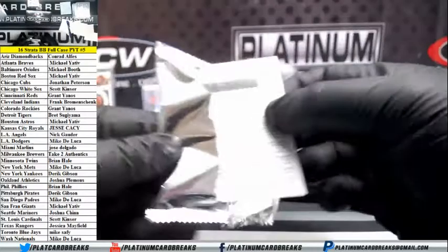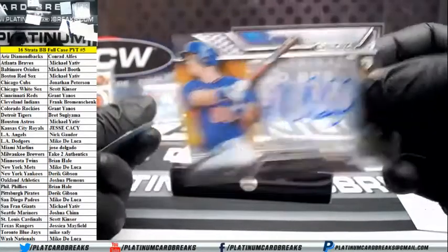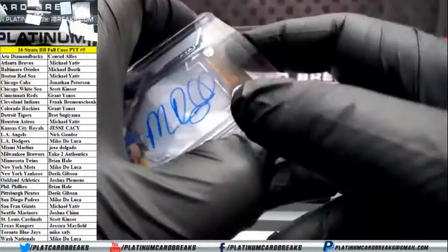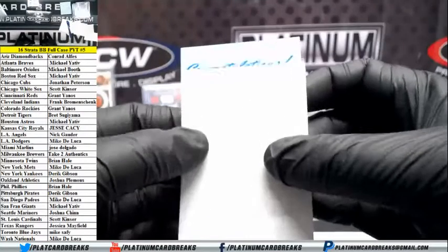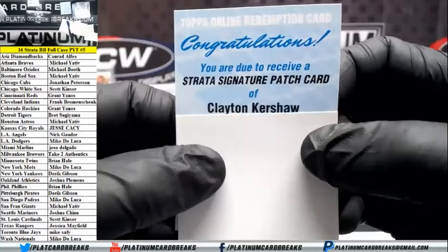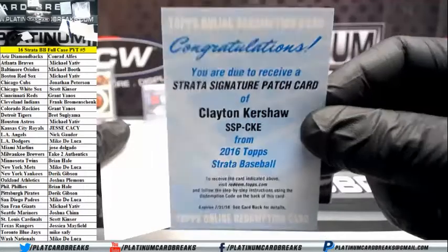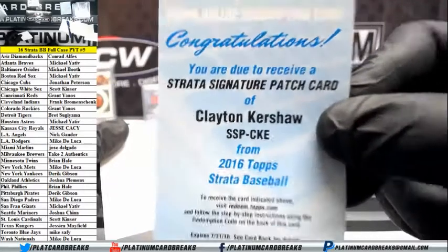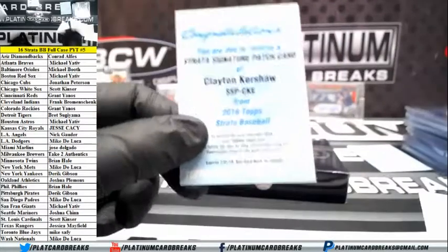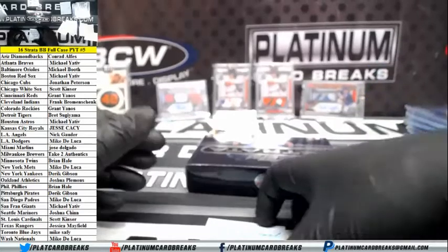Another redemption pack. First up, Matt Reynolds for the Mets, rookie auto. And redemption. Strata signature patch card of Kershaw for the Dodgers, Mikey DeLuca. Nice hit right there. Bam! Very nice hit.